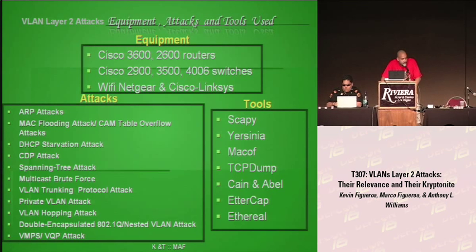So on this slide, this is the type of equipment we used. We used 3600 routers, 2600 routers, 2900 Catalyst switches, a 3505 Catalyst switch, a 4006 Catalyst switch, and some Wi-Fi equipment. We'll go through the different types of attacks that we went through, but as for the tools that we used, I'll give a brief rundown of the names of the tools and what they do.